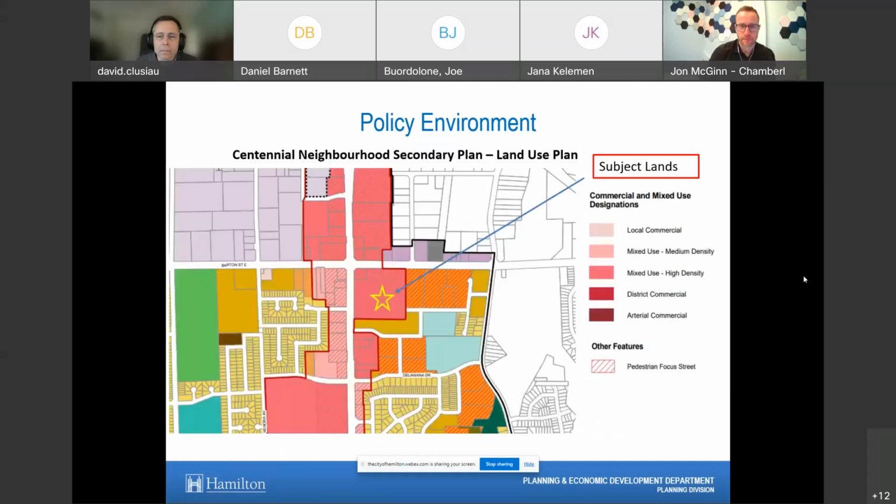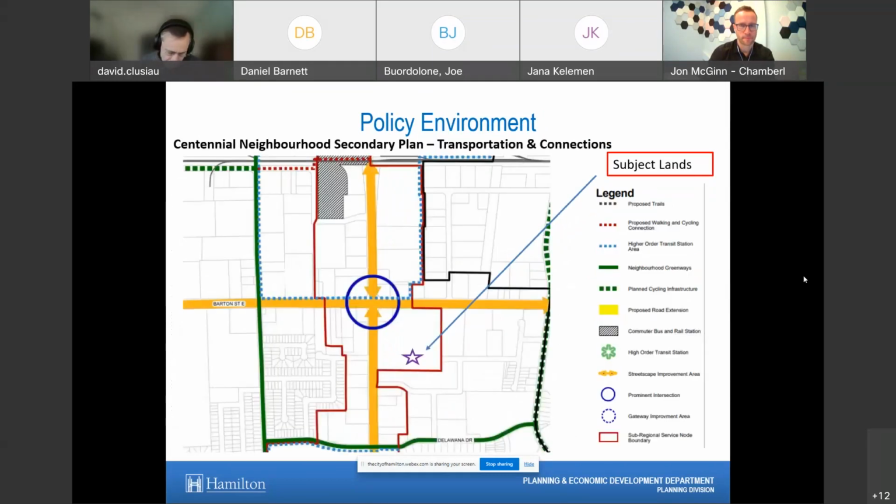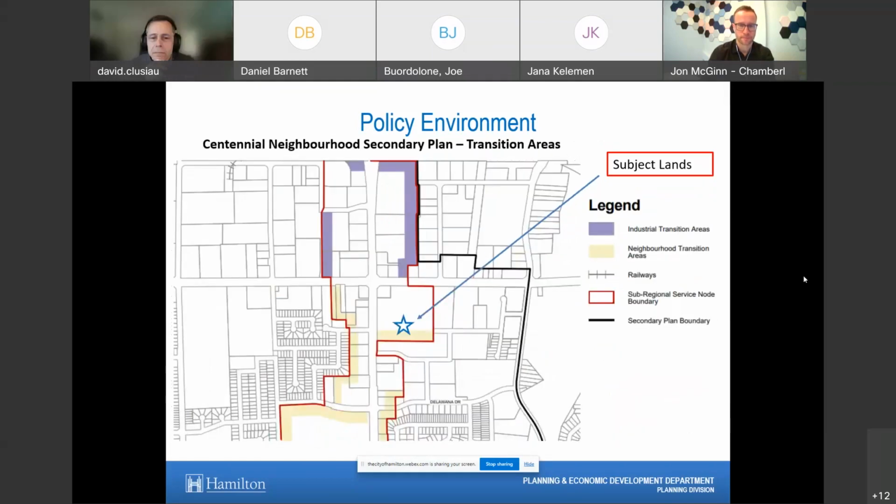In terms of the secondary plan, the property is located within the Centennial Neighborhood Secondary Plan and is designated in the secondary plan as mixed-use high density and also a pedestrian-focused street. The secondary plan identifies a maximum building height of 15 stories. The property is located along Centennial Parkway, which is a streetscape improvement area in the secondary plan. The property is located adjacent to low-rise residential, with townhouses to the south and to the east, and therefore the southerly part of the property is a neighborhood transition area.